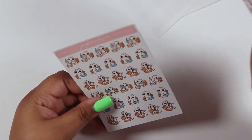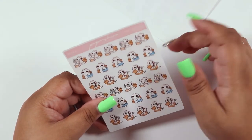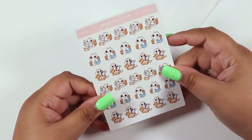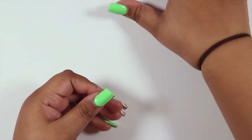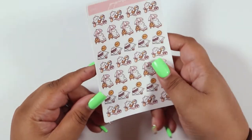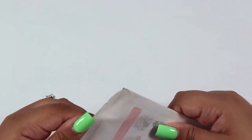And then this is vanilla flat pack furniture, which is essentially vanilla buying furniture and assembling it from IKEA. And I think I also picked up this as well, but hey, it is what it is. So those are the stickers I ordered. And then let me show you the tiered freebies.